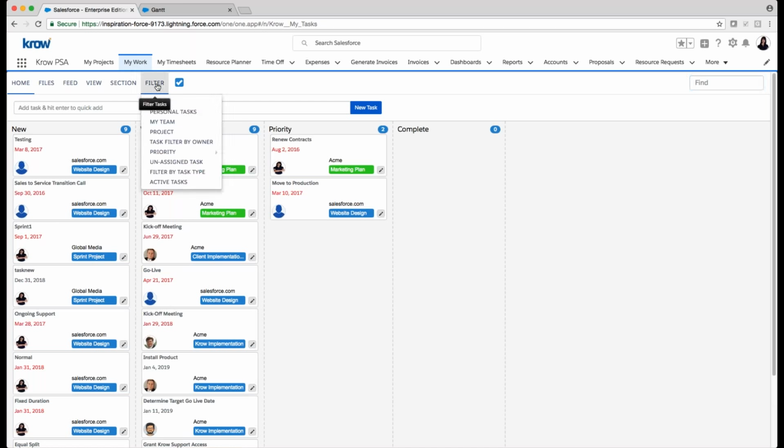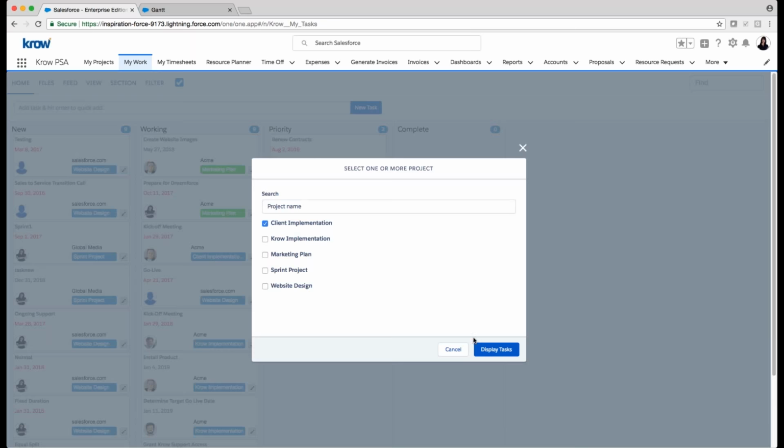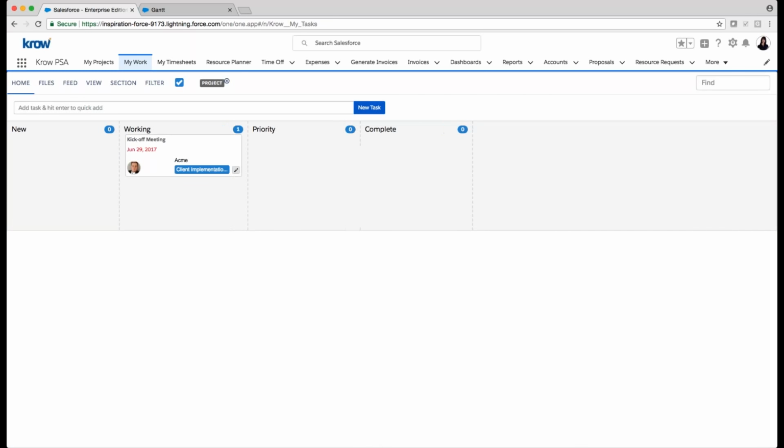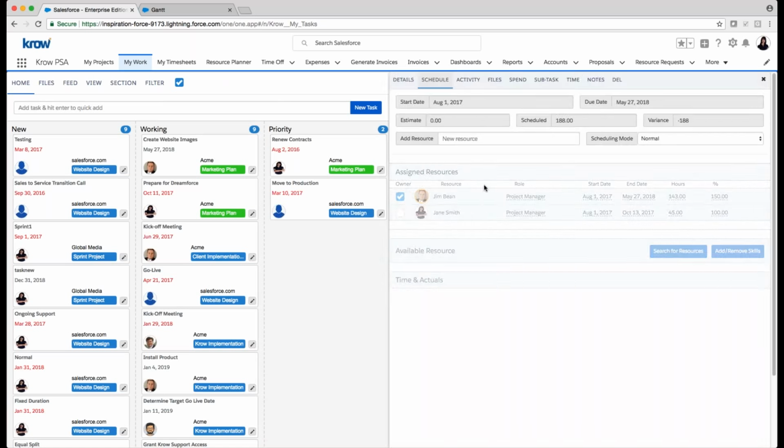I can also filter, right? So you know what? I want to see just my client implementation task. So I'll just say click display, and now it's going to narrow down and just show me that one task that I'm working on here. And again, I can drag and drop from there as well. Just like we saw from the My Project tab, if I click on this particular task, it opens up that right-hand panel for me, and I can start managing this task here.